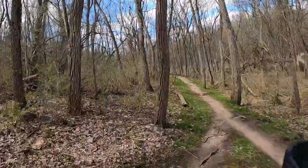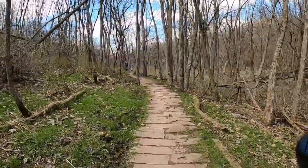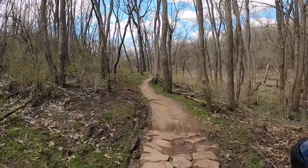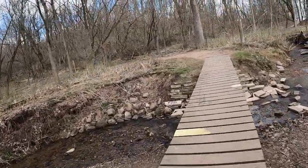Alright, here's another rollover. I also think that this rocky path here is pretty cool as well. Alright, here's the creek crossing.